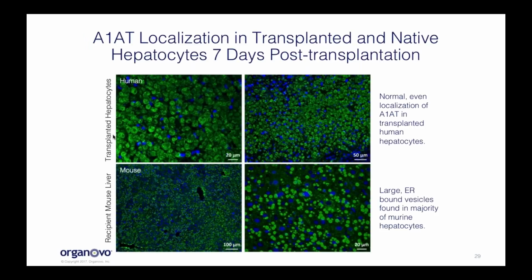As that A1AT accumulates in the system, it becomes cytotoxic to the hepatocytes as it gets stuck essentially in ER-bound globules. As a representation of what that looks like, if we transplant human hepatocytes in our bioprinted tissue onto the surface of these mouse livers, we find very nice homogeneous staining of alpha-1 antitrypsin, that is diffuse cytosolic staining. If you compare that to the underlying mouse tissue, you find large globules of mutant A1AT, this Z variant protein, within the hepatocytes. You can see this hepatocyte here. This is a single, very enlarged hypertrophic hepatocyte that is full of A1AT globules, and over time, that hepatocyte will essentially apoptose as a result of that cytotoxic protein accumulation.